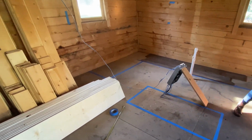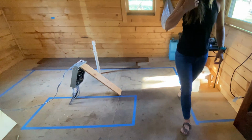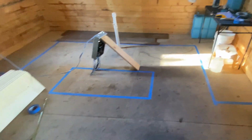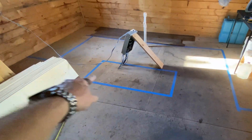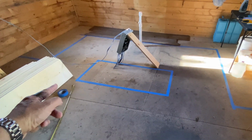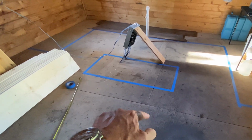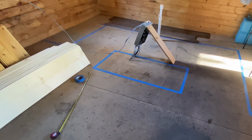All right, so we've got the island framed out, got the whole kitchen counter cabinets framed out, and this is the size, well, the depth is the size of a normal cabinet. I don't know if the length is the size of a normal cabinet, but then we'll have that extend out with a countertop and put some cool old posts on there if we make it ourselves.